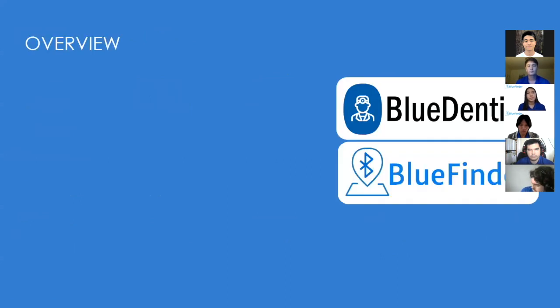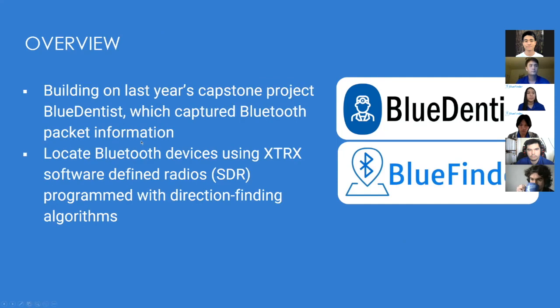So to review our project, it's important to note that we have built off of last year's Blue Dentist project. Their project captured Bluetooth packet information, so we use that as a base to add our more complex systems. Our project Blue Finder locates Bluetooth devices by using software-defined radios, specifically XTRXs that are programmed with direction-finding algorithms.